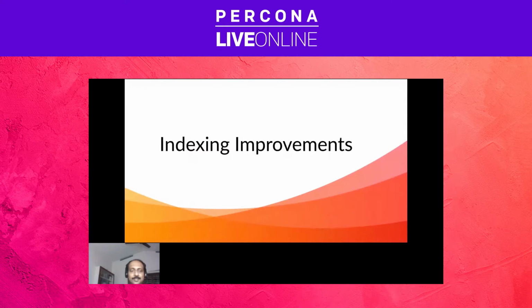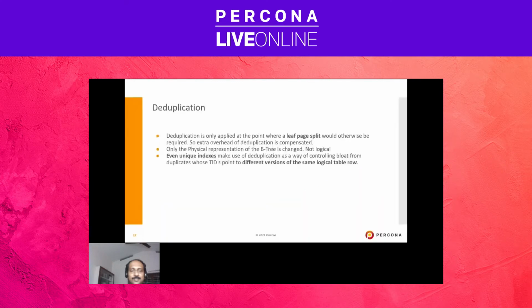Okay, since we discussed a lot about the partitioning things, getting into index improvements. And no doubt, this is what the community considers the biggest improvement in Postgres 13: the deduplication of B-tree indexes. Deduplication is only applied at the point where a leaf node is split, which could otherwise be required. Instead of splitting the page, it will do deduplication.